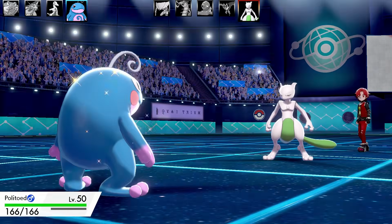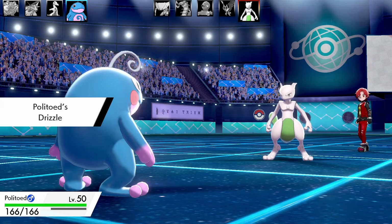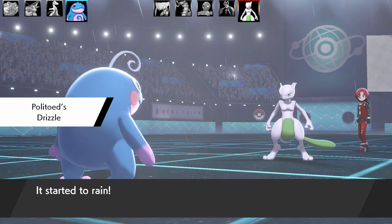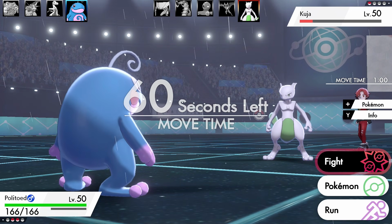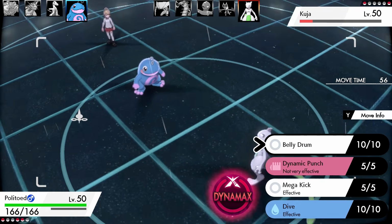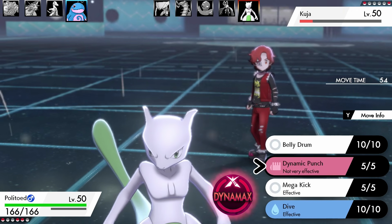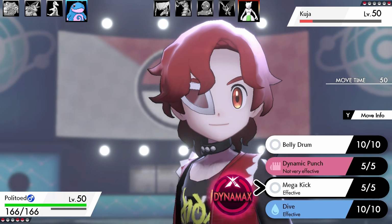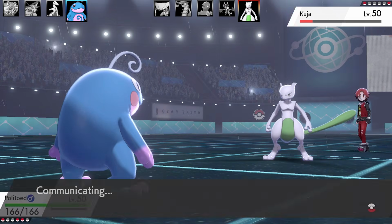Now, I should be able to finish this Mewtwo off with a good kick, a swift kick in the face with a Mega Kick. Politoed's got some pretty nice special defense too. So we've got Mega Kick or Belly Drum. I was really thinking about going for Belly Drum here, but since Mewtwo's got a lot of special attack, I don't want to lose to Confusion.